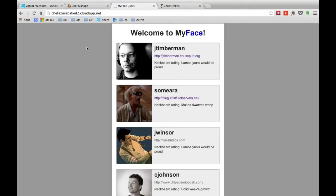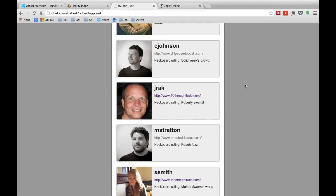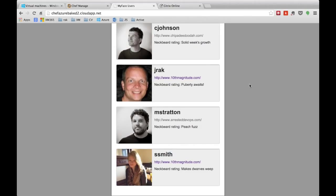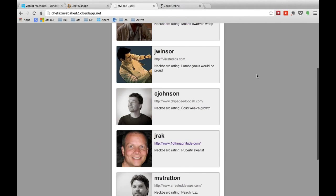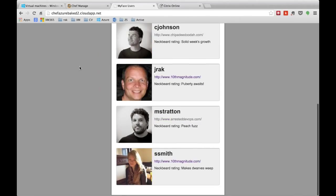This is Chef Azure Pre-Bake 2, and this is actually a LAMP stack system that is a PHP application which utilizes a MySQL database and runs with Apache. And I know we got you guys excited. I mean, come on, you're feeling it, right? The MyFace app is the next big thing. So feel free to jump in and take a peek at it. The pre-bake is Chef Azure Bake 2, cloudapp.net.